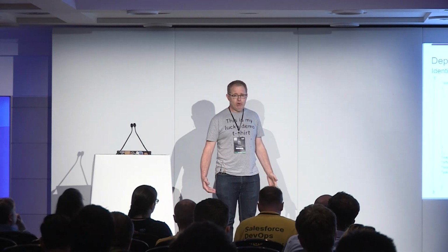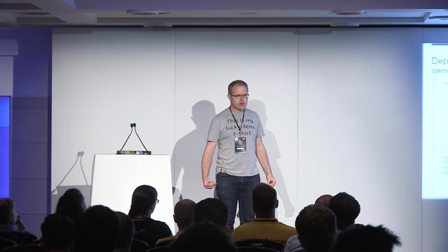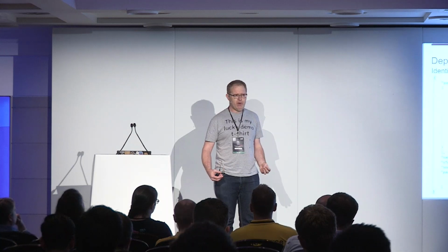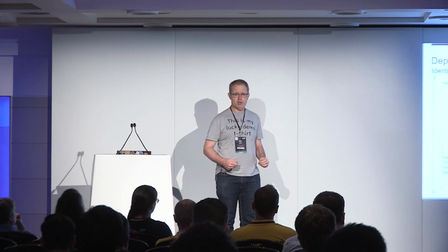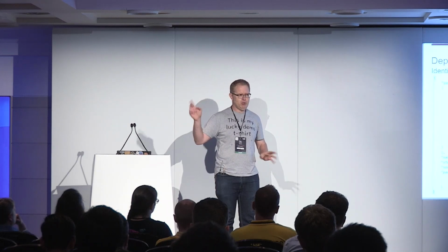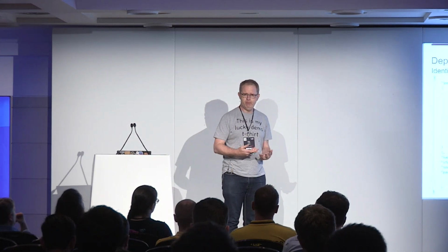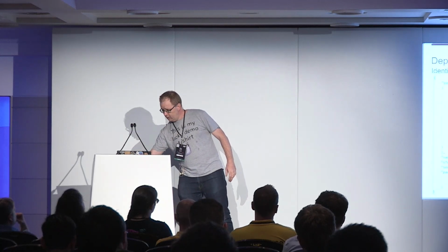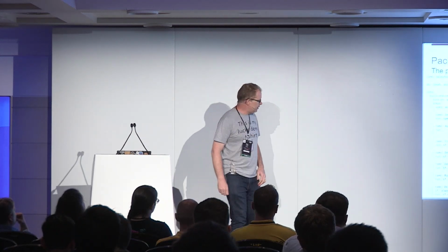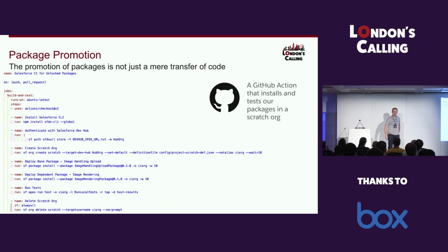I genuinely don't think there is a tool on the market in the DevOps space that works with unlocked packages yet. So the answer is not go out and buy our tool, his tool, whatever it is, because unlocked packages are kind of their own thing. What I would do is, personally, this script, the script that your friendly neighborhood developer has built for you, extend that. So here you can see it's deploying the base package, it's deploying the dependent package.